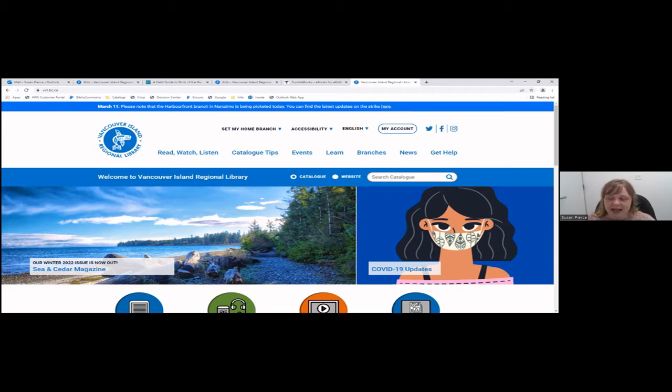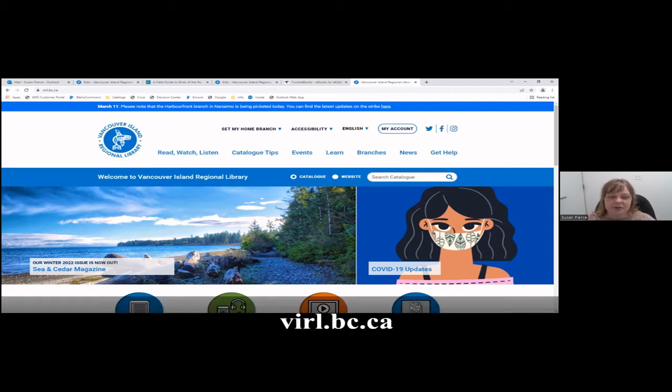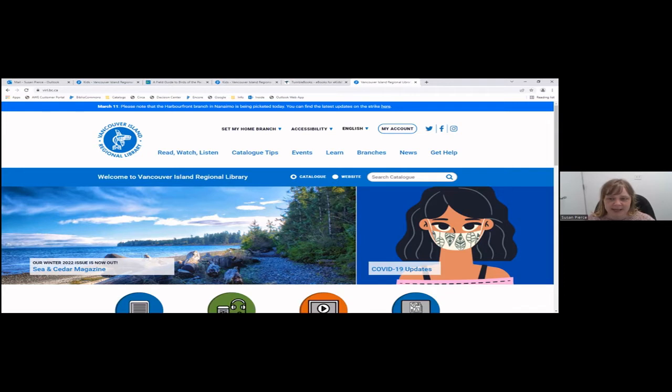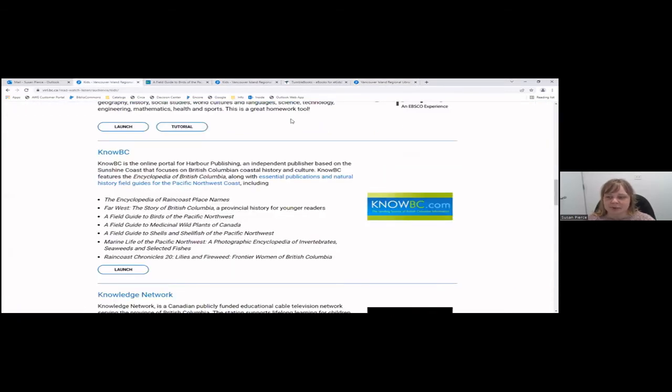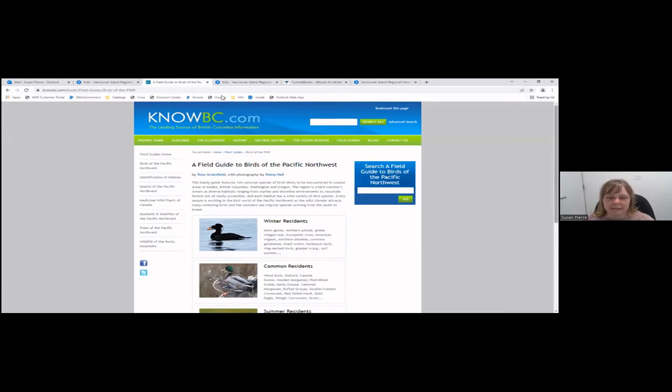So in order to find this website, first you can go to the Vancouver Island Regional Library website. At the top, we have a menu item called Read, Watch, Listen. You'll hover over that menu item and then a drop-down menu comes up. Under By Audience, you can go and click on Kids. Once you get to the Kids page, this is what it will look like. And you'll scroll down until you get to the website KnowBC. Once you're at this portion, you'll click on the launch button and the KnowBC website will come up.